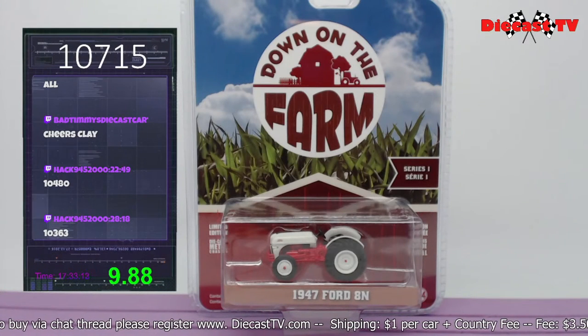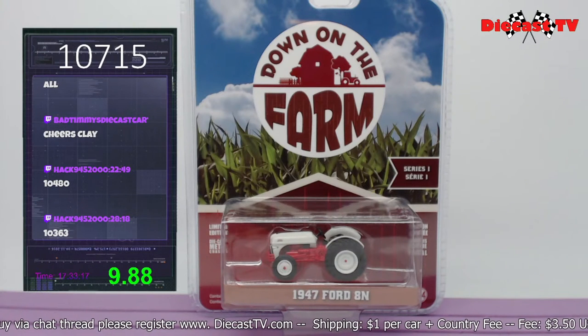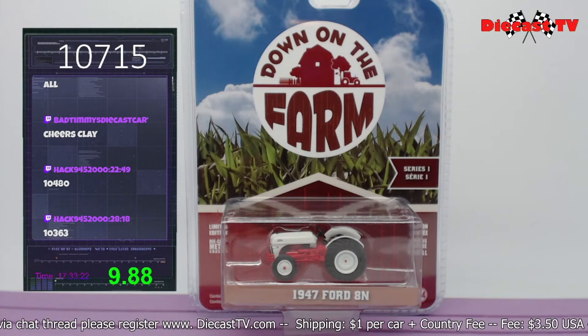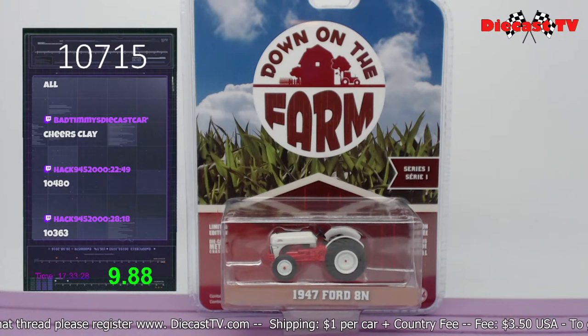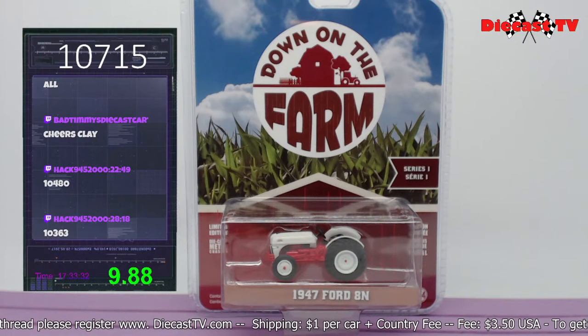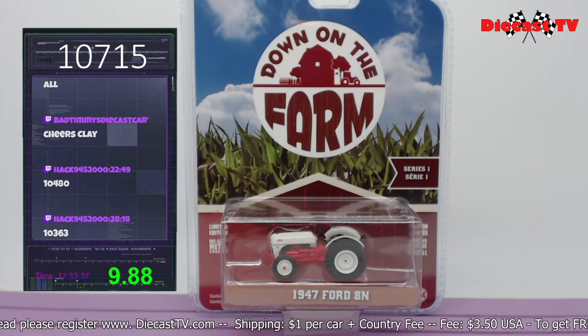I love these down on the farms. Well, you have to grow up on a farm or be on a farm like I am right now to admire this beautiful 1947 Ford 8N. Wow, look at that gorgeous tractor in red and the white. My goodness gracious, sit up there and just plow the fields, baby. Down on the farm from Greenlight. You want it now? Type in the number 10715. All you have to do is right there in the chat, type in 10715 and it's yours.